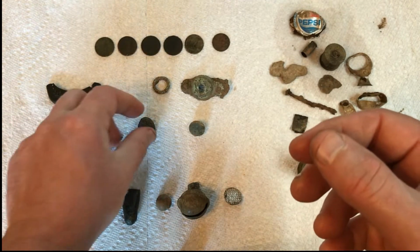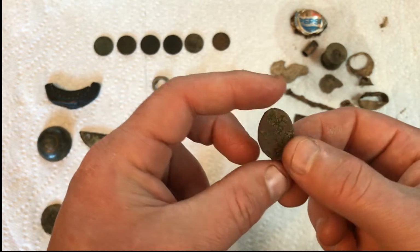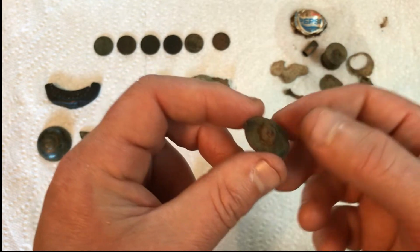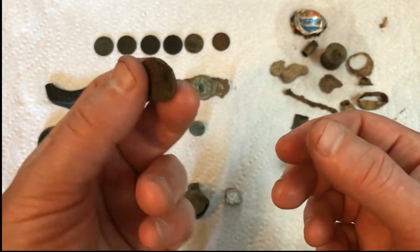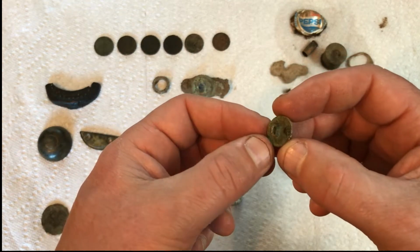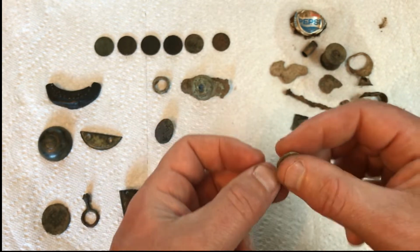Alright. This little guy, he's like a little stud type object, maybe of a horse's strap or something like that. That was in the previous video as well as this button. Early 1800s, I think. Just a little cuff button.